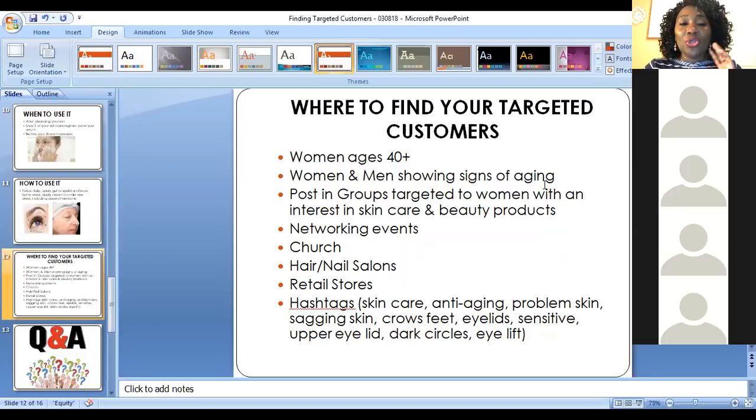So you want to find these targeted customers. You want to look in groups. Again, as I mentioned earlier, be social. Join these groups. Start liking and commenting and showing yourself in the space. If you lived in a community and you never had an opportunity to go out and introduce yourself to customers, and all of a sudden you're trying to sell somebody a product, chances are they're not going to be interested in buying from you. You know why? Because you didn't show yourself friendly. You did not show up in the community.